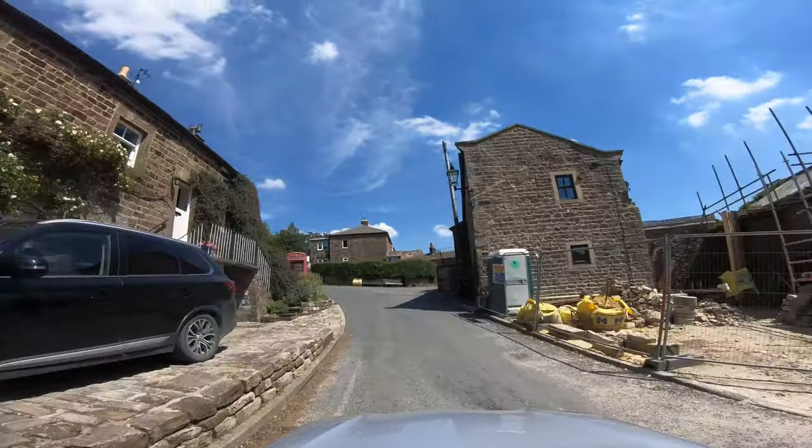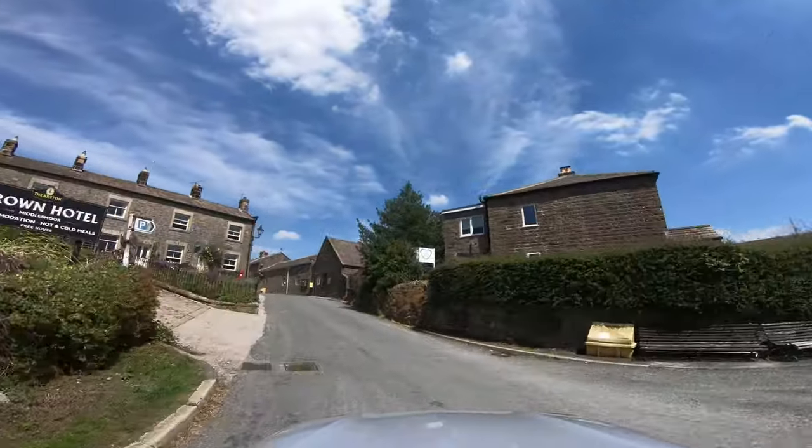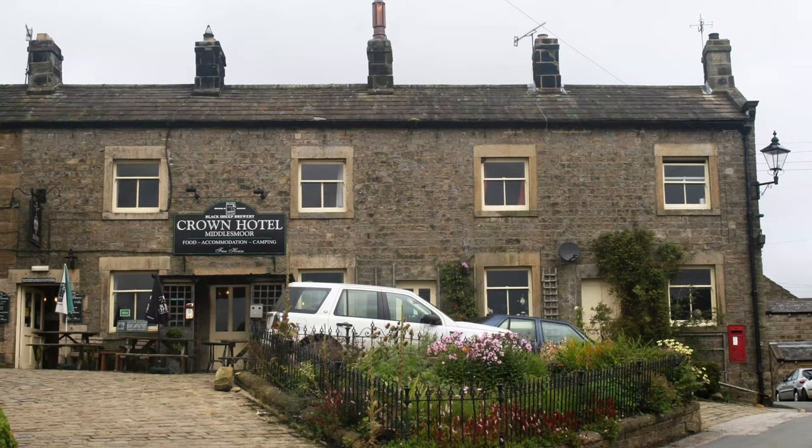This was a blacksmith's cottage, and there is a stone trough nearby. The Crown opened as a hotel in 1818. Before that, it stood just below and was called the King's Head, and then the license was transferred to here. The building attached to the right is the former post office.